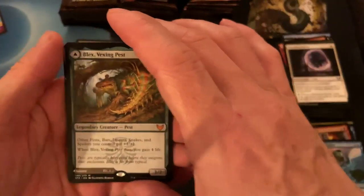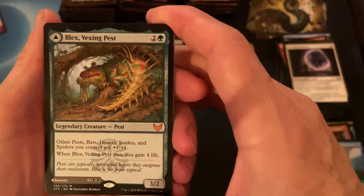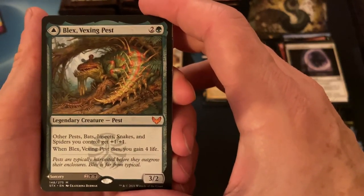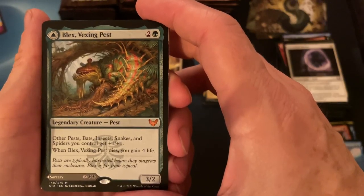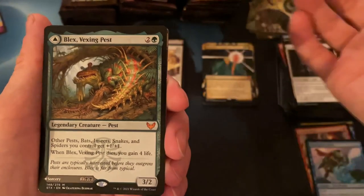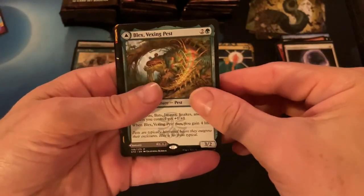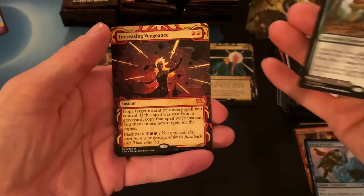Ooh, we get a mythic, our first mythic. So Blex, Vexing Pest. Other Pests, Bats, Insects, Snakes, and Spiders you control get +1/+1. When Blex, Vexing Pest dies, you gain 4 life. And this is one of the modal double-faced cards. Oh, I'm seeing shinies. Oh, ooh, Increasing Vengeance.